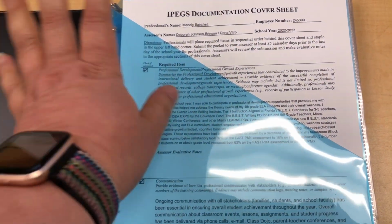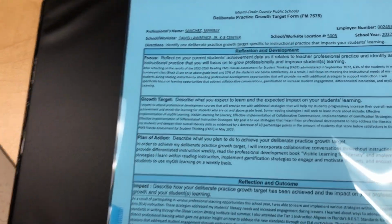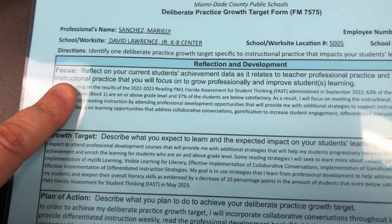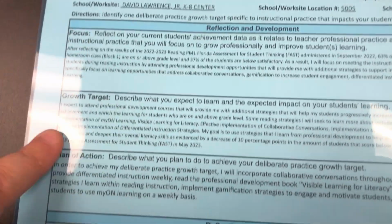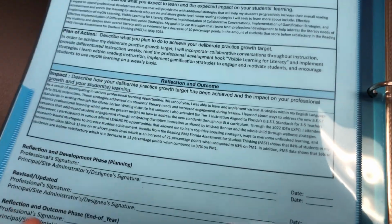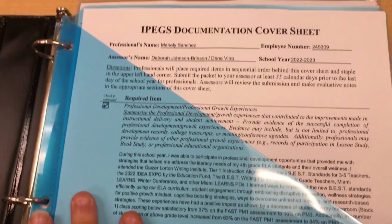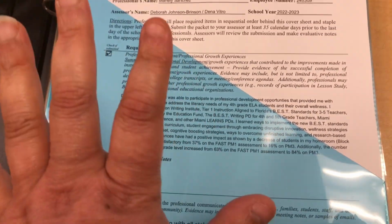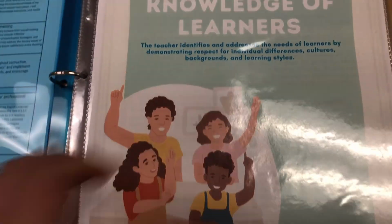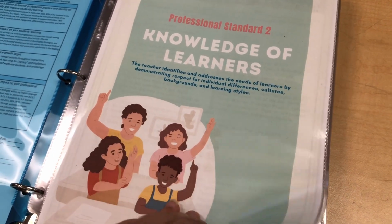So first we start with my DPGT, actually not DPGT, my DPGT is over here, which stands for Deliberate Practice Growth Target. And at the beginning of the year, we had to do the reflection and development section, which was the focus, the growth target, and the plan of action. And I just finished doing the reflection and outcome, and I digitally sent it to my administrator, but I put a copy of it in here. This is my IPEGS cover letter for standards 7 and 6. And this is my first section. And I created all these on Canva.